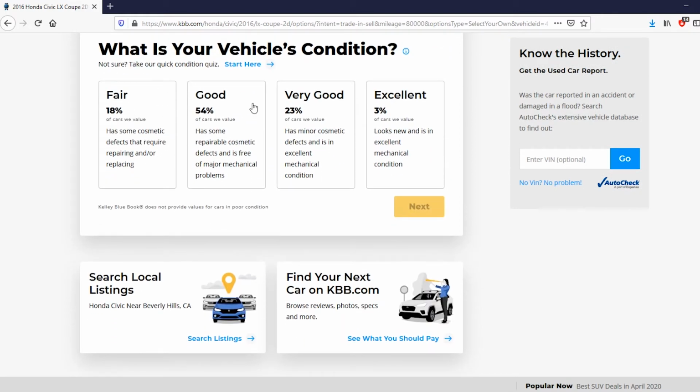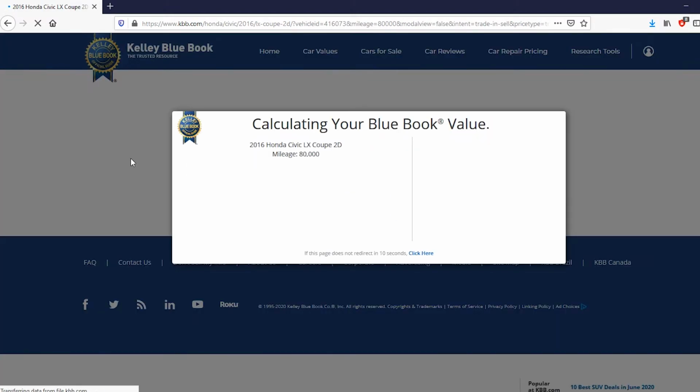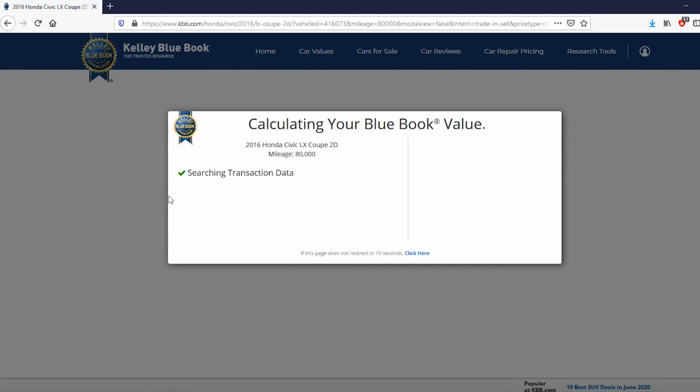Condition of your vehicle. Be honest about this as well. If it needs a little bit of love, a little bit of TLC, make sure you're honest about that because that will affect the trade-in value of your vehicle as well. You don't want to overhype yourself. So giving it a second here, it will figure out what the current value is of your vehicle.